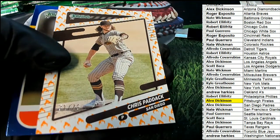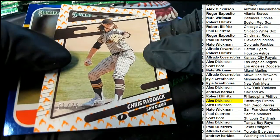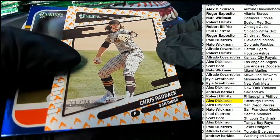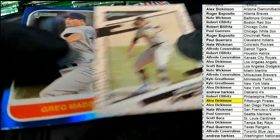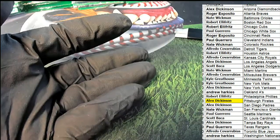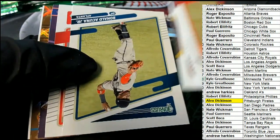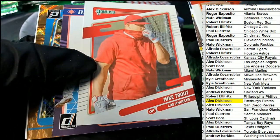We got some fire for the Padres owner. Fire for Alex D. 31 of 75 there. Alex, congratulations. Acuna. Nice Mike Trout.